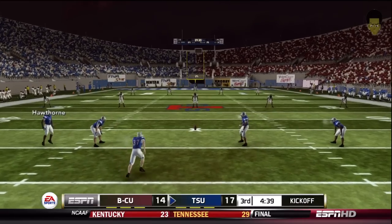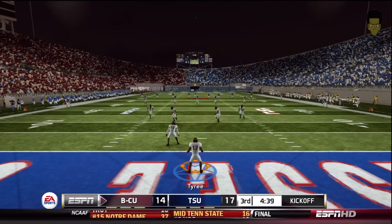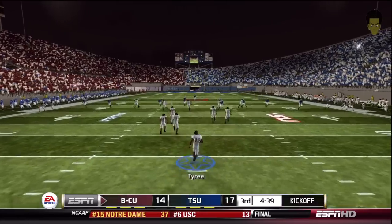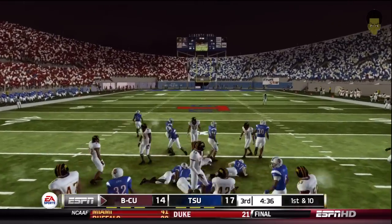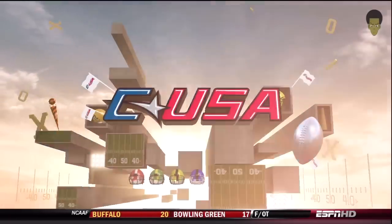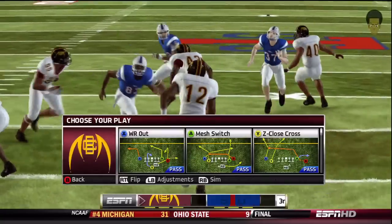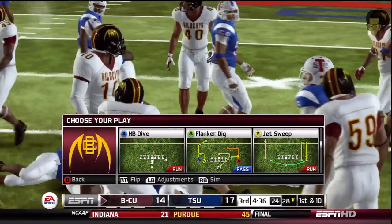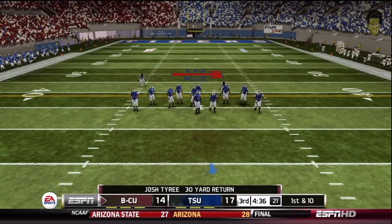Everyone's all lined up and ready for the kickoff. He just drills this one. He's to the 10. He's to the 20. Tackle made at the 28-yard line. Kickoff returns 28 yards. They'll take over at the 28.